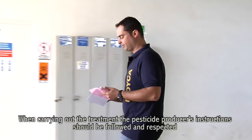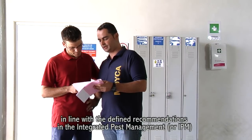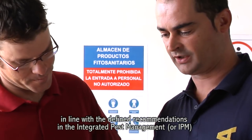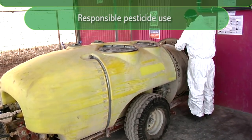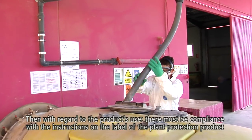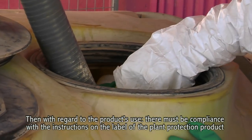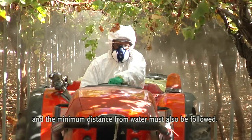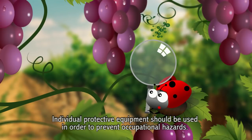When carrying out the treatment, pesticide producers' instructions should be followed and respected in line with the defined recommendations in the Integrated Pest Management Guidelines, or IPM, with regard to protection areas. The application process begins by first checking the equipment before proceeding. Then, with regard to the product's use, there must be compliance with the instructions on the label of the plant protection product, and the minimum distance from water must also be followed. Individual protective equipment should be used in order to prevent occupational hazards.